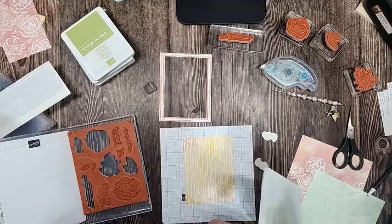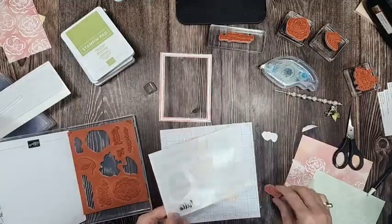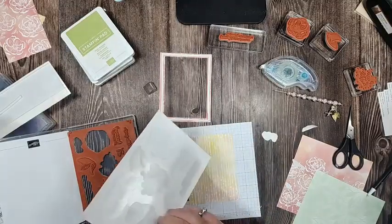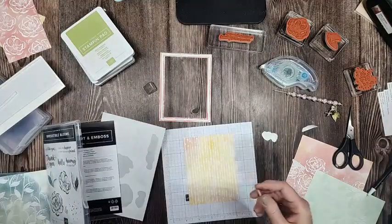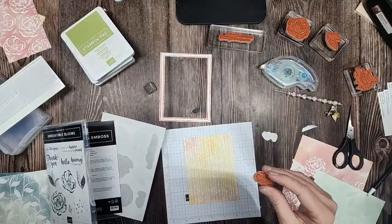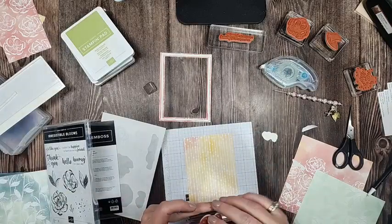If I could heat emboss, that'd be pretty. But I just can't heat emboss right here. I have to move, and then I can't take the camera with me. So it won't quite fit on that little baby block. It fits on that block, though.